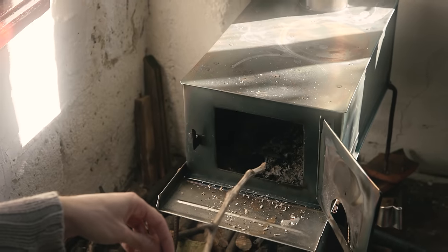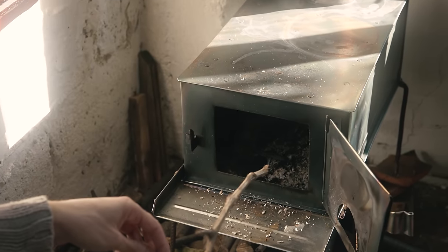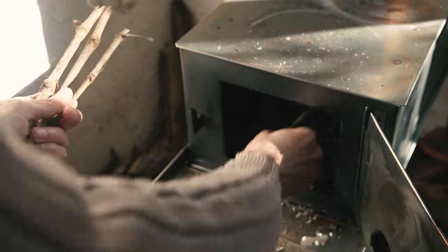External fireplace, I guess. External fireplace. To form the foundation.